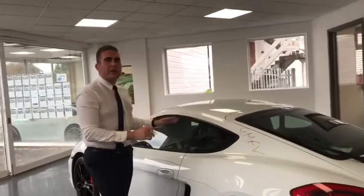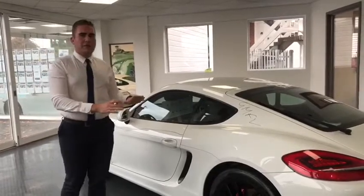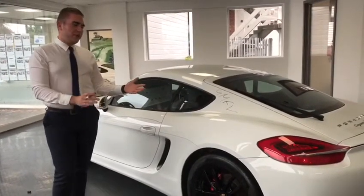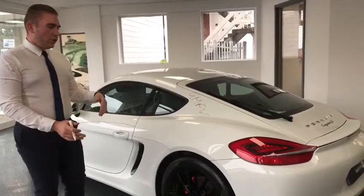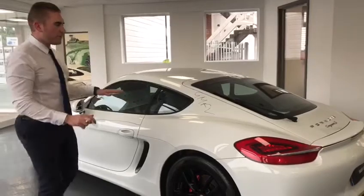Now at the end of the 3 years, you can either return the car to the finance company and just walk away. You can replace the vehicle, so you can trade it in against a new car, and if you've got any equity in the car, obviously use that as a deposit. Or you can just keep the car and pay the GMFV of the vehicle.